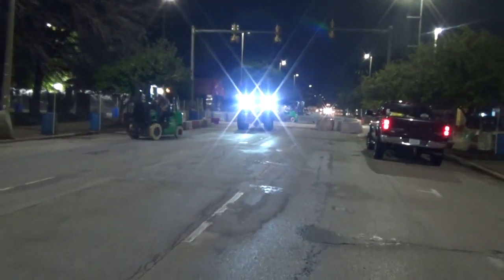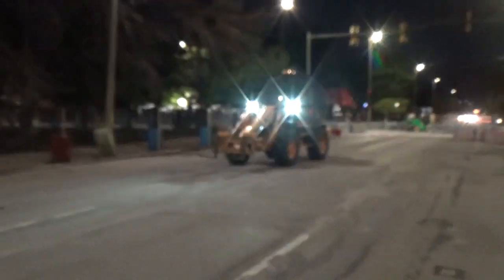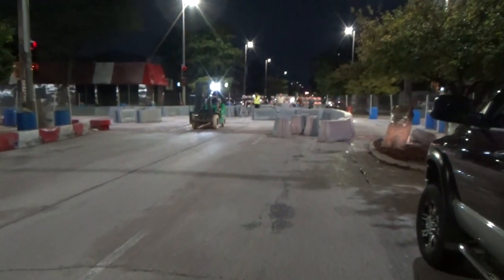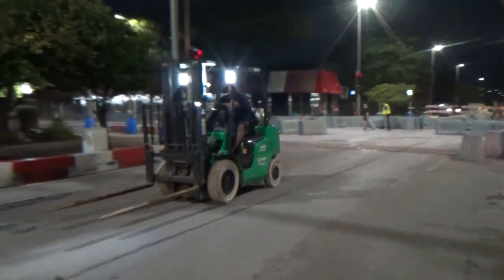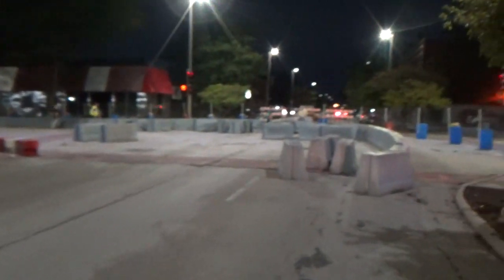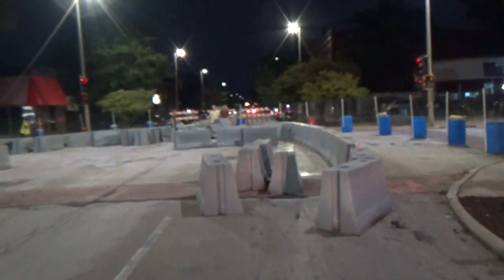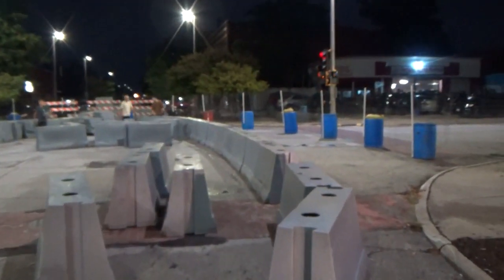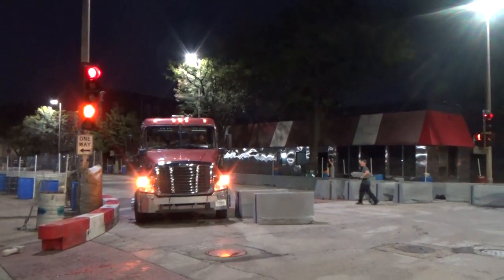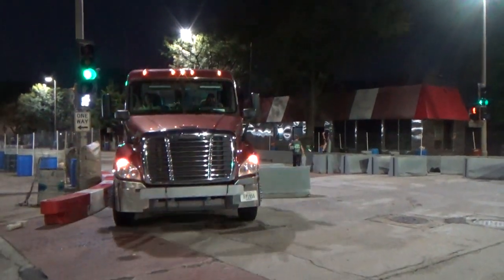Well, here we go, guys. This is how they move this stuff around. Now it's done. Of course, it actually runs the opposite direction. Oh, that's the forklift. Now they just offloaded all of this. Okay, with the semi, he's good. You the man.